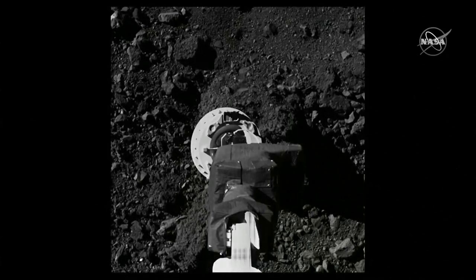I'm really looking forward to those images. People around the world are. So at this point, the spacecraft has left its home orbit and it's on its way to the sample site. And every minute now, we're drawing near to that moment when OSIRIS-REx touches the surface of Bennu. So while we're waiting, let's check in with James at our social media desk.